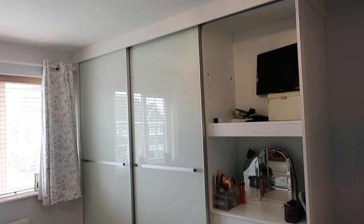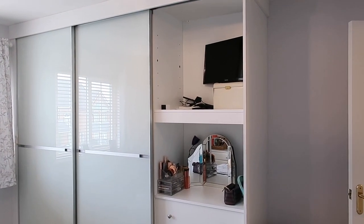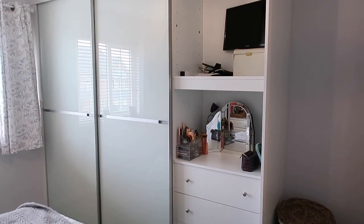And then it does come with fitted wardrobes. There's another door that goes across there, but I don't like them. What I'd really like is to get solid wood ones, which my dad can build. So that is the plan for this room so far.